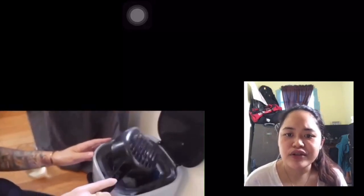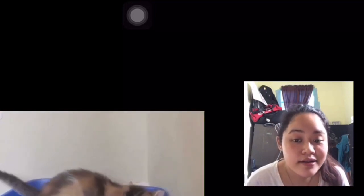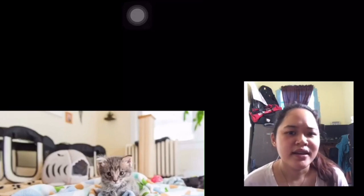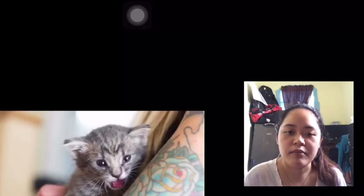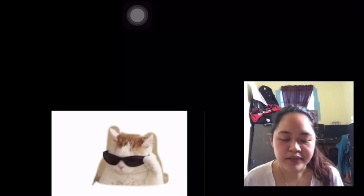So how often should I clean the litter box? For me, we should clean the litter box often, since cats are actually the cleanest animals that we know. It's just that cats are too clean for us. Like every minute or every 10 minutes, they start to lick themselves in order for the odor and the dirt to come off their body. That's their way of cleaning themselves, by licking themselves.